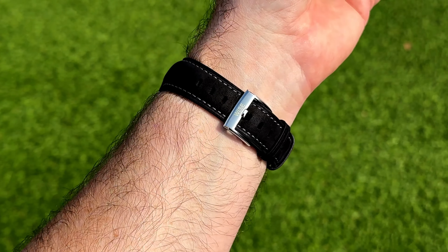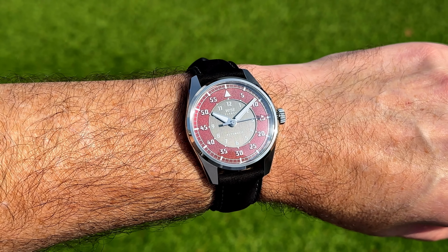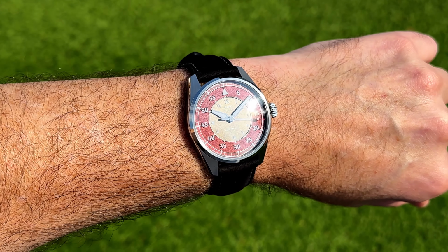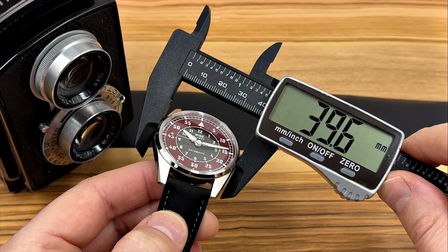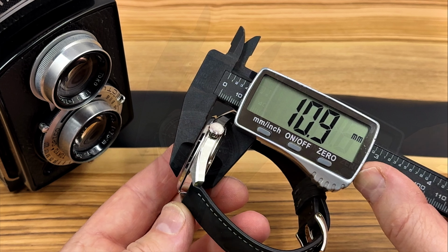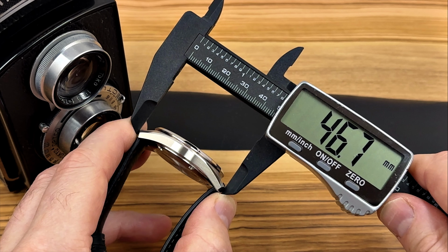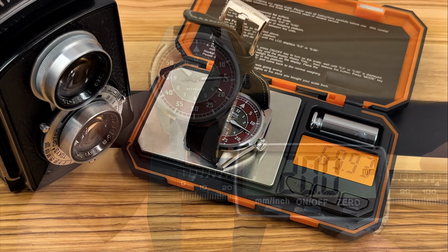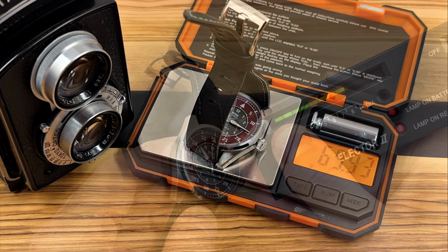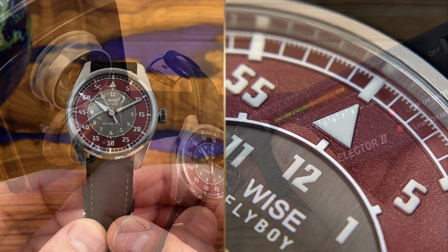I have already reviewed a watch from their Flyboy range. They were sort of celebrating their Thailand connections, I guess. The one that I reviewed before had Thai numerals on the dial. I didn't think that was going to appeal to a huge number of people within the Western markets, but this one absolutely will. Yep, there's very little to complain about. In fact, I'm struggling to think of anything negative to say about this one, to be honest. I like the way it looks, I like the way it feels, I like the way it's made. The price is actually very reasonable.